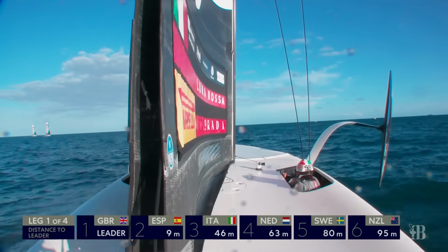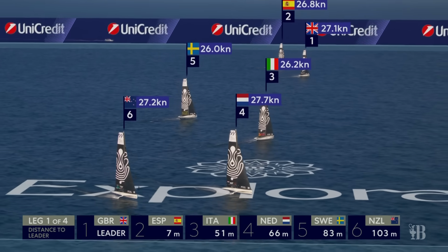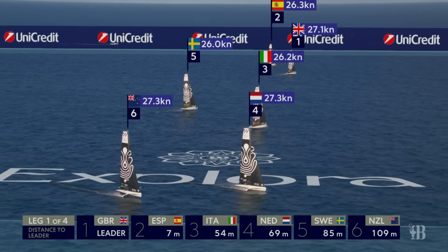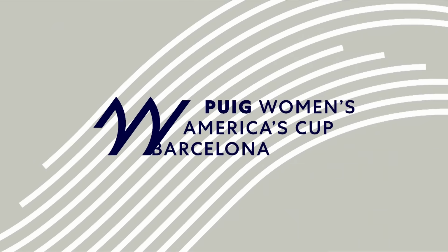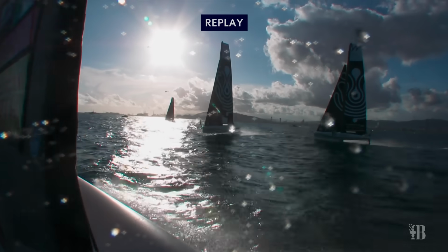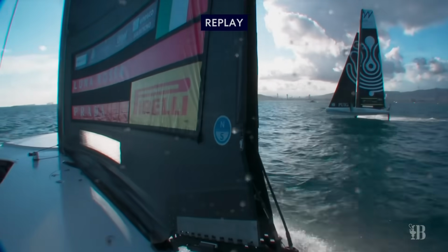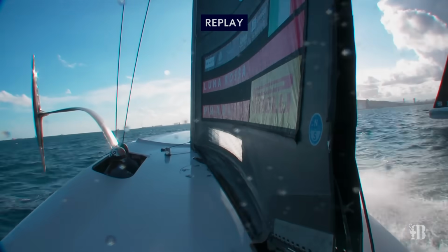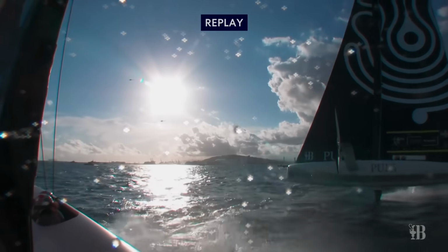So Luna Rossa Prada Pirelli, we said they were a bit punchy. Penalty clear. Going for the cross, and didn't have to wash off too much distance there to clear that penalty relative to the advantage lines of Spain. To see how close this cross was, those electronic boundaries there. Umpires calling that too close. Coming up.